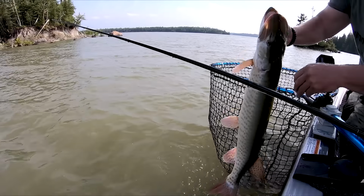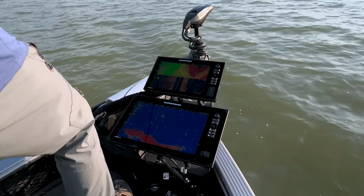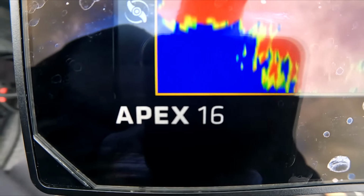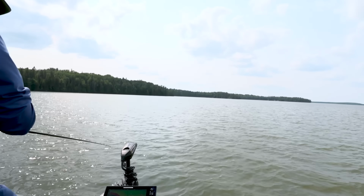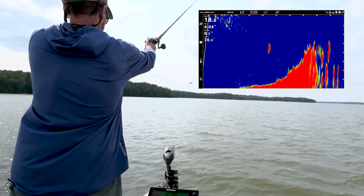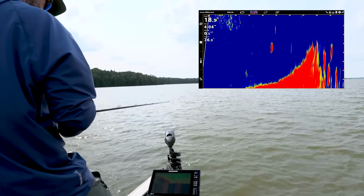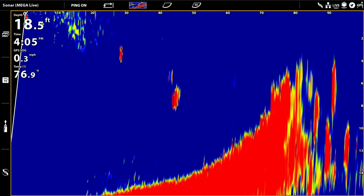Awesome. So with all this technology in the boat, there's only so much information that you can look at any given time, and that's of course based on how much screen real estate you have. So in the bow here, I've got an Apex 16 as well as a Solix 12. And I don't change the screen configuration all that much when I'm casting. I pretty much have the Apex 16 set up for Mega Live. It's a huge fish. And the bigger that image is, the more information you're going to be able to see. Not that it isn't there on a smaller screen, it just makes it a lot easier to see.